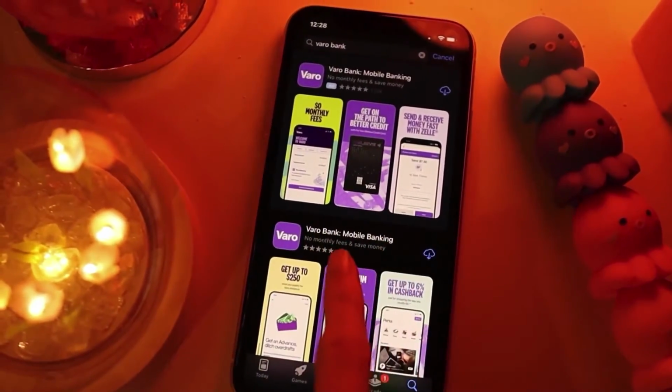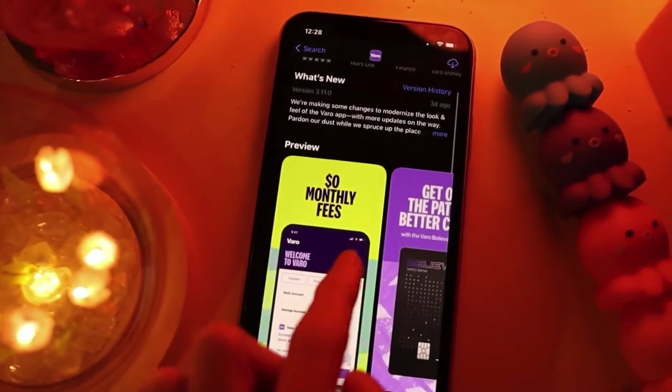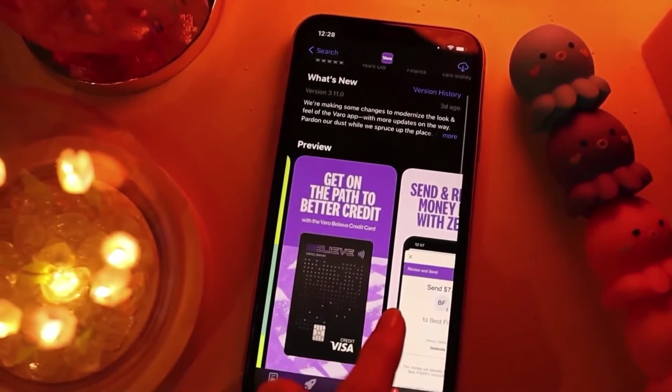So Varo is actually its own bank. It is not just a cash advance app. It is FDIC insured. It's part of a new breed called neobanks, which are banks that run entirely online and offer more cost-effective ways to bank as opposed to traditional banks. Looking at the app, the Varo app has been downloaded more than 1 million times and has received more than 300,000 combined reviews in the App Store and Google Play.